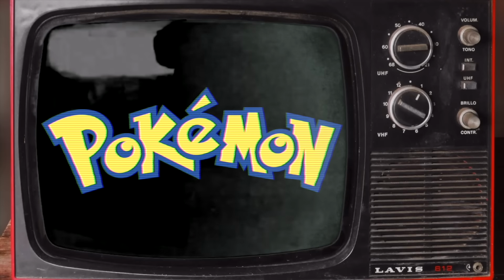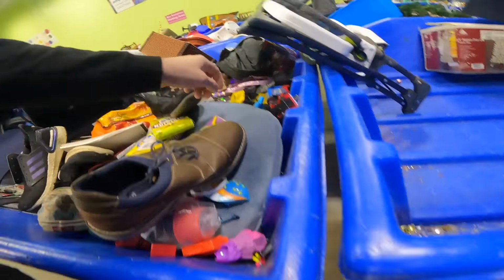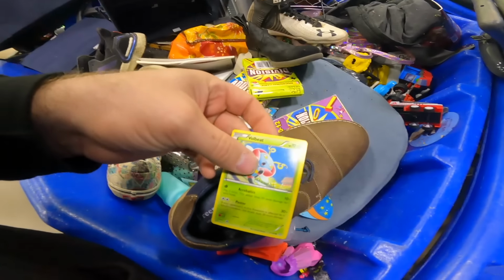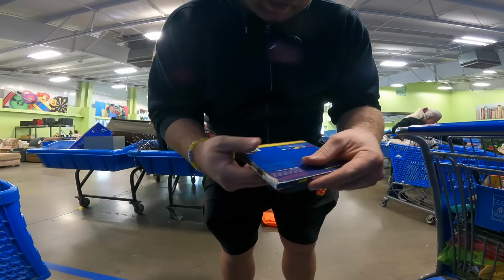What's a toy store without Pokemon? Pokemon card, first find, good sign. Whole bunch of Pokemon cards here, but I'm pretty sure the kid found a bunch of them and threw his energies back, so I'm only getting his energies, but hey, no Pokemon card left behind. This is pretty crazy for one bin. 1, 2, 3, 4, 5. I had this when I was a kid.